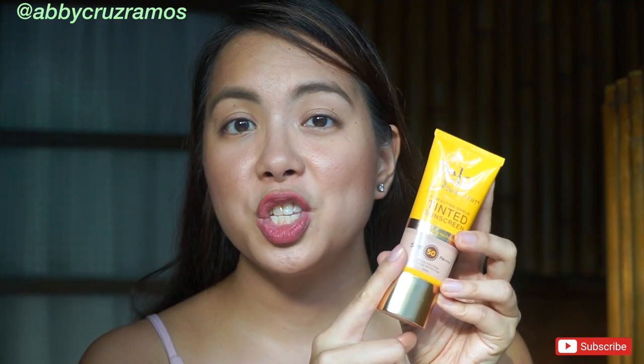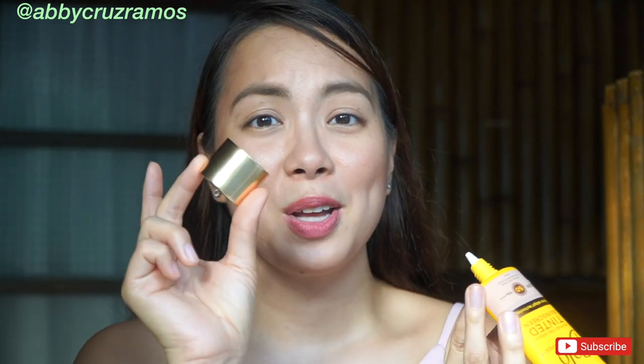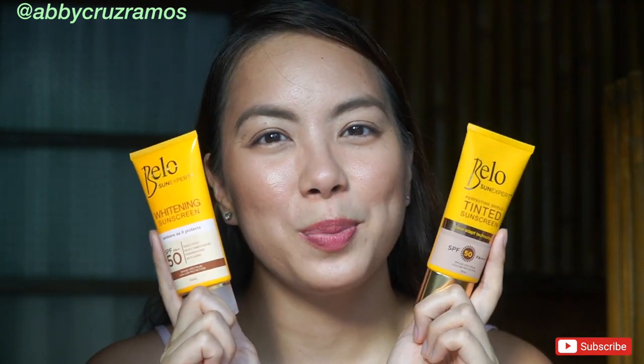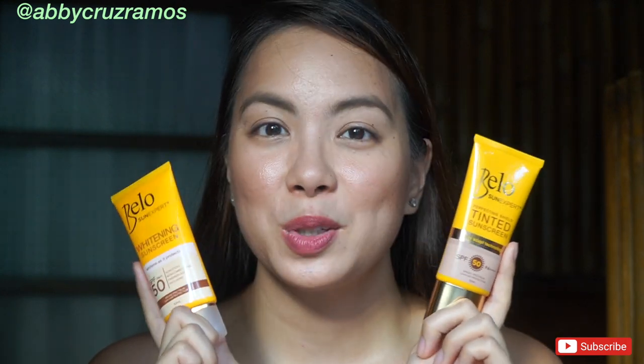Well, this Belo Tinted Sunscreen has a gold cap and when you open it, ganito itsura niya. And you can swipe it immediately on your hand. Just make sure to not lose this gold cap. So in comparison to these two products, it served its purpose well. So parehas siyang maganda, parehas ko siyang gusto, and parehas ko siyang i-recommend.